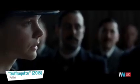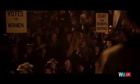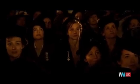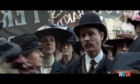Though the women's suffrage movement had been underway for several years already, 1903 marked an important event in British history. The Women's Social and Political Union was created by Emmeline Pankhurst and others, which took direct action to further their goals. The First World War put a pause on suffrage campaigning, though there was still some progress.